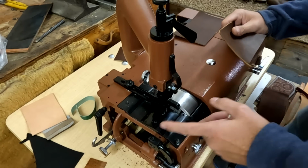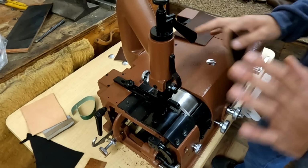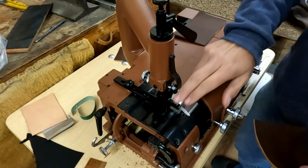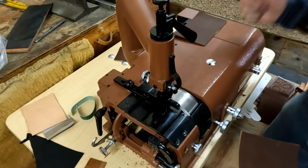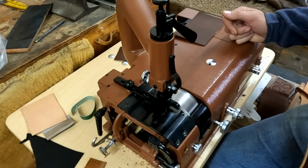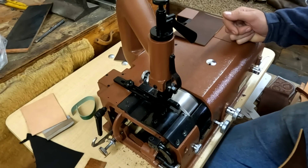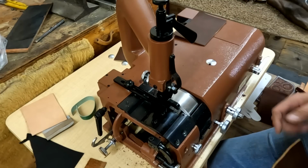This machine does come with a number of different presser feet when you buy it. Haven't quite figured out exactly. I have an idea on what those do, but we haven't really fooled with that much. We've just been using it as it is. It's got a servo motor on it, so you have complete control of the speed. You can go really slow, you can give it more gas and go really fast. You can turn the machine up and down just like any other servo motor.